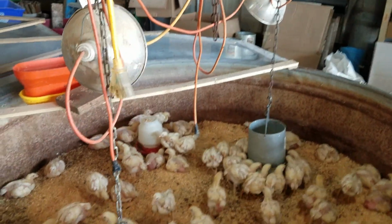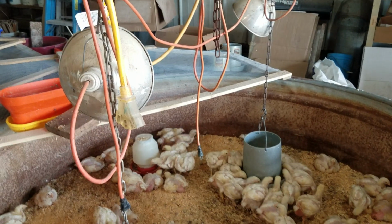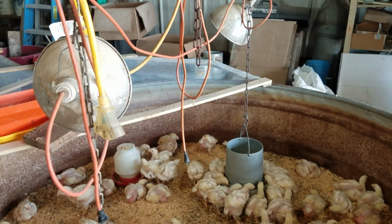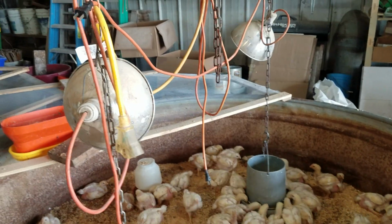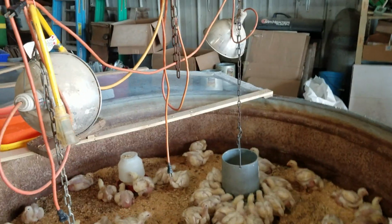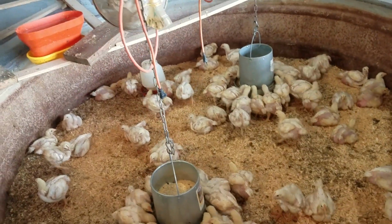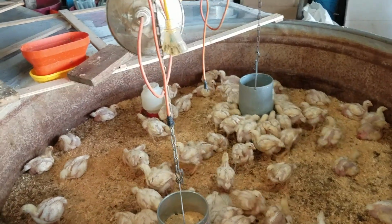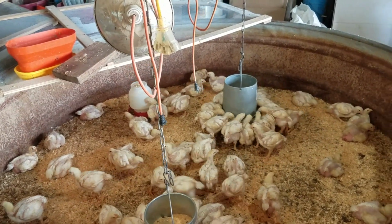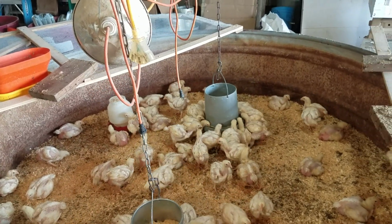But these guys are 2.5 weeks old. They'll be going outside in about 3 or 4 days. Need to move some ducks around to make up room for them. Then they'll go outside. We're just gonna do our daily feeding chores, which give them some fresh bedding, which I already did, and top their feeders off and their waters off.